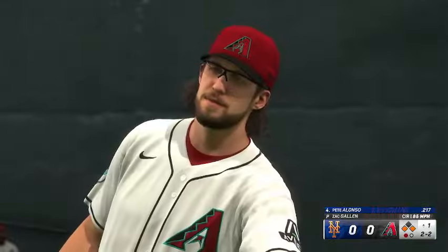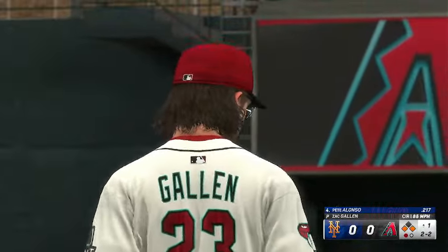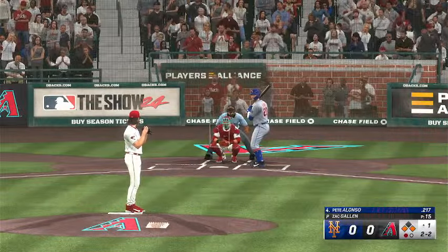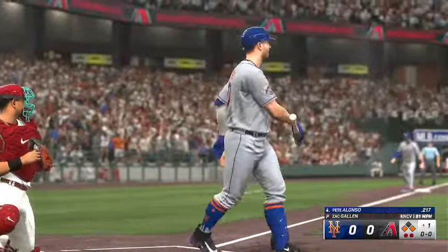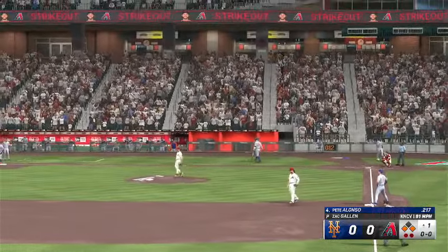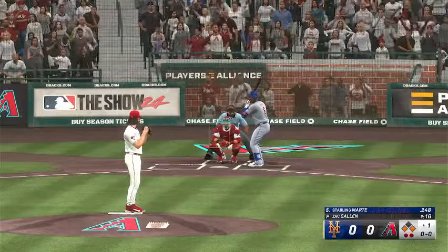Next offering is downstairs. Good spot there, but didn't get the strike at the knees and doesn't seem too convinced by the call out there on the mound as he tries to get a better sense of the umpire's strike zone. Strikeout there. And generating so much bat speed, it's hard to bring that to a halt once you've committed. They tried to check the swing, just couldn't do it. Here's Starling Marte.